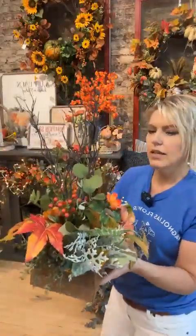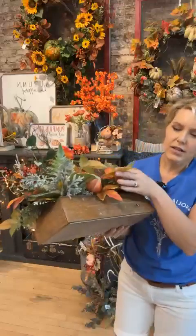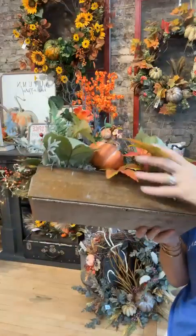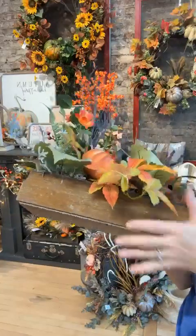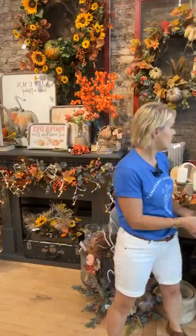This one is the Leaf It To Me barn box. Leaf It To Me. That's cute. This is one of those that came with the mossy finish on the barn wood. Isn't that weird? We always get nails in these too. But it's the moss on the weathered wood. Original and one of a kind, Nebraska barnwood with Nebraska weathered moss.